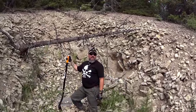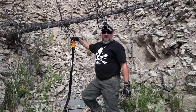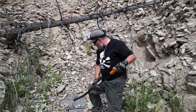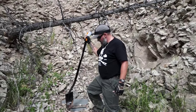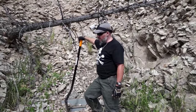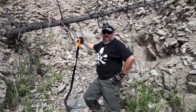We're out here today at the Greek Garden Mine. This is a high Colorado country mine. What I'm doing here is opening our mine up a little bit, so you can see there is a gate on this mine, and it's been long since covered. So we're going to get down, take a look in, see if we can get this gate open, see what it looks like.